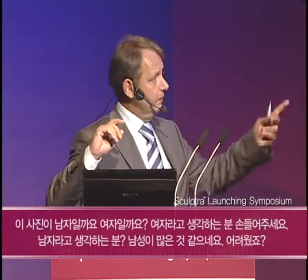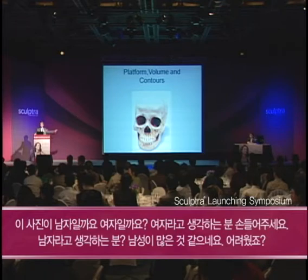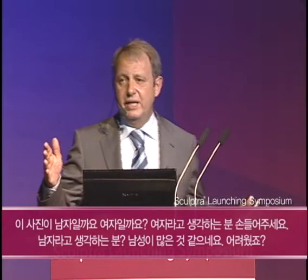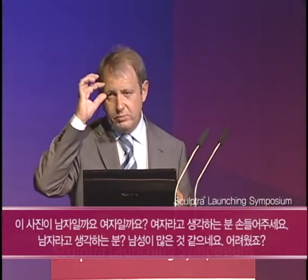Therefore, we need to know the specifics. Now, is this a man or a woman? Who says this is a woman? Who says this is a man? Slightly majority for the man, okay. Or can't you say, is it too difficult? Do you have to do measurements and weight? And no, it's very easy. This is a woman.